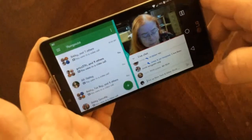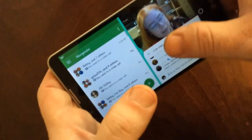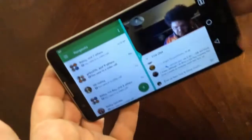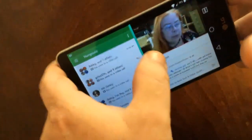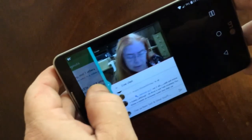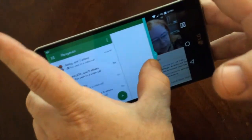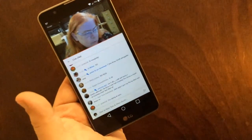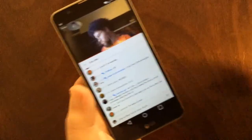As soon as this is over and I want to end this, or I want to just go back into this instead of having this open still, all I have to do, I can do it either way. This line right here is a separator line. I can take this and I can move them back and forth. If I wanted to keep Hangouts open, I can swipe this way and close that out, or swipe this way and it keeps YouTube open. So that is a really cool way to be able to do that.